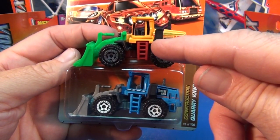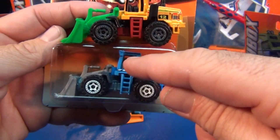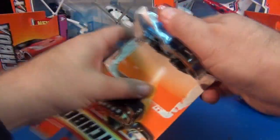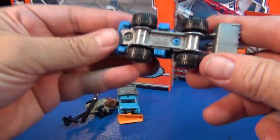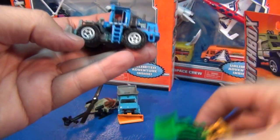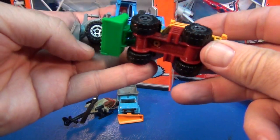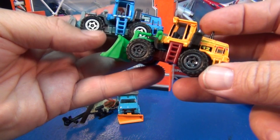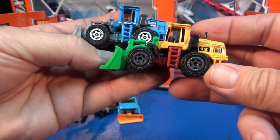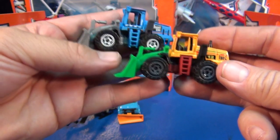But if you notice, the ladder itself, before, see how it's blue? The ladder was actually part of the body. See, the blue parts are part of the body. So here we have the blue part. The ladder's part of the body. And now they made it part of the base. So that's one casting change now for Matchbox. I'm looking around trying to see if I notice anything else. Nothing particularly that I could tell.